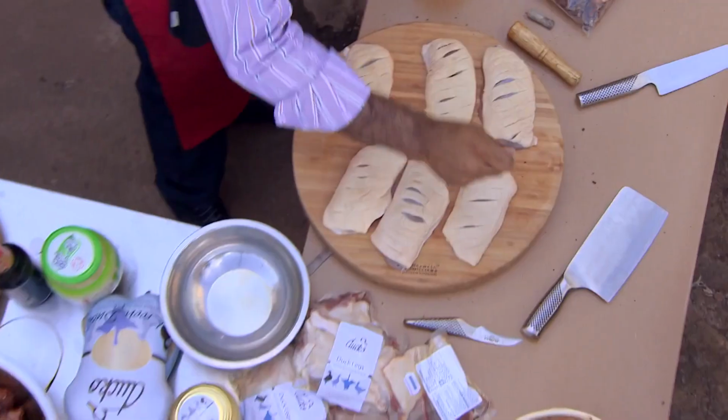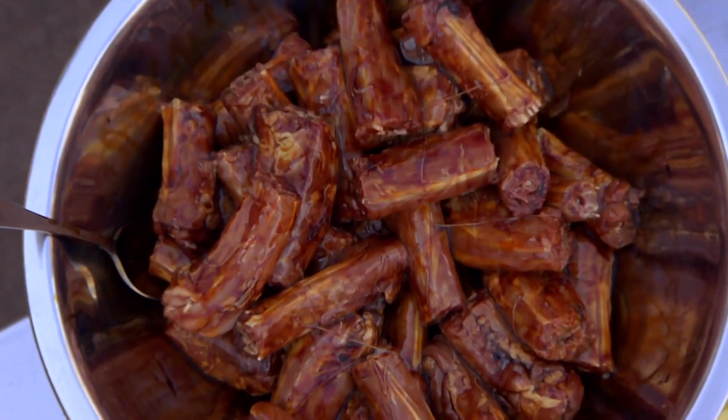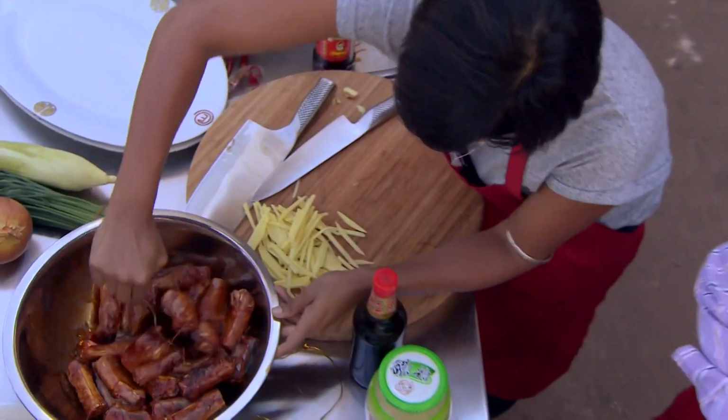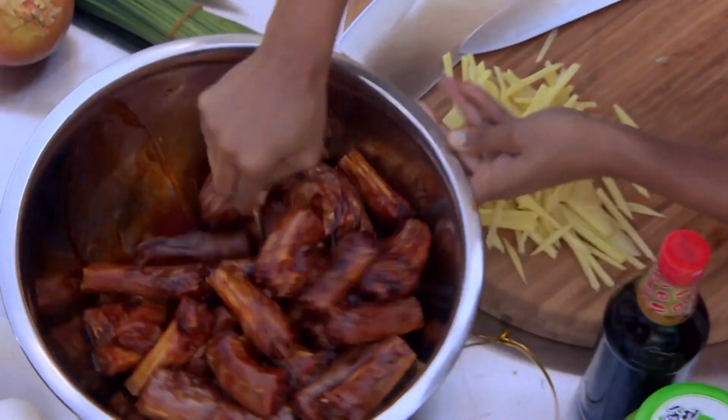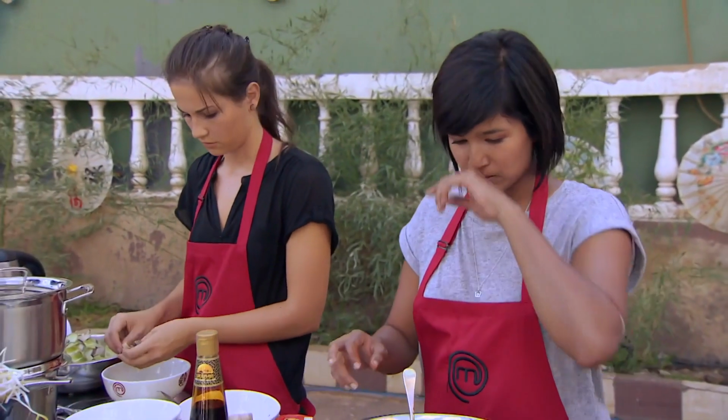We're going to do a duck breast, wonton, the starch, and the duck neck. That's everything, right? Andrew, who's taking charge in this group? Well, at the moment, it looks like they're all just doing their little bit. There's no clear leader, but it looks like Carmi's taking that little bit of control, watching over everyone.